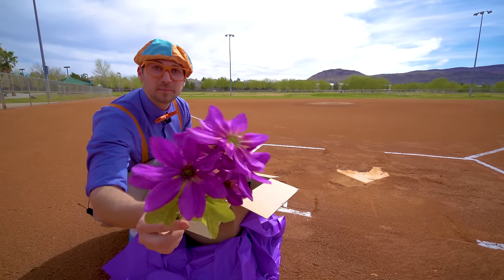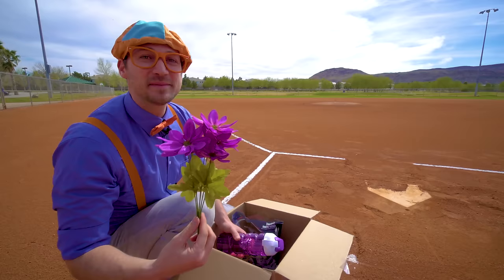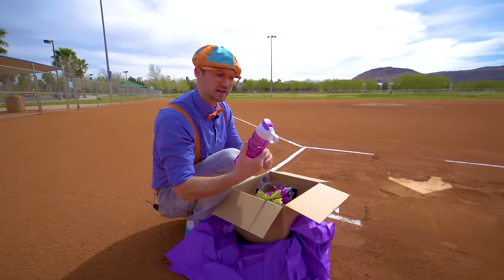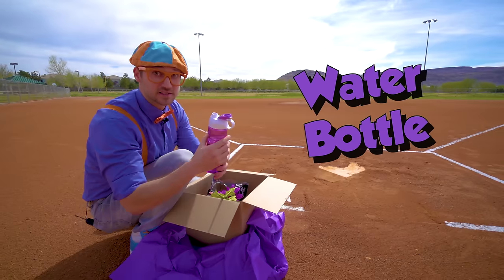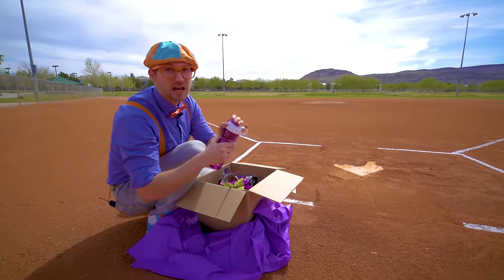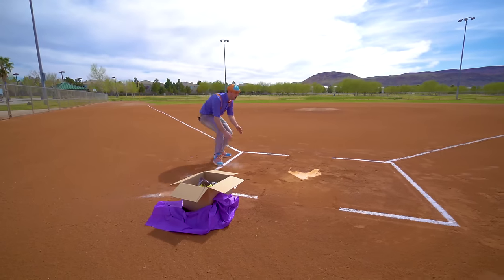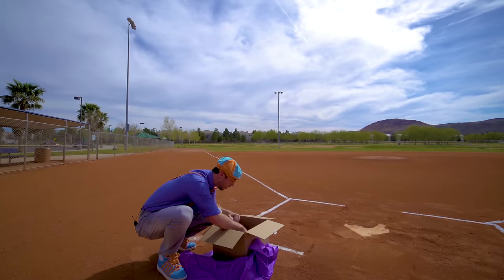Ooh! Oh! A purple flower. Oh! Ah, smells so good. And they look so pretty. Wow. Okay. Looks like we have a purple water bottle with some nice water in it. I love water. Hydrates me so much so I can jump really high. Whoa! All right, let's see what else there is in here.